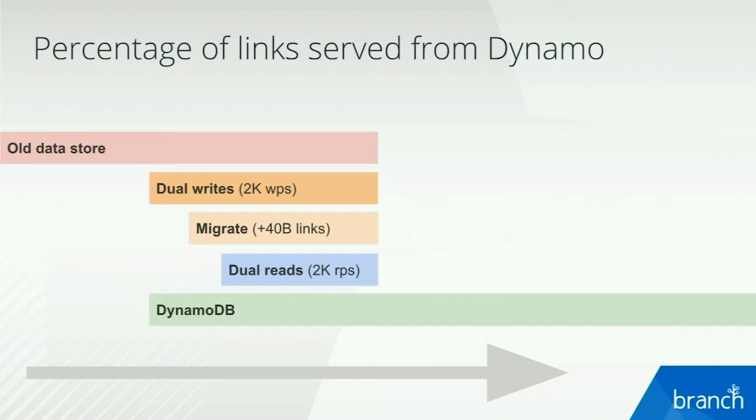In the red, you can see our old data store and how we started off with dual writes first with our full production 2K writes per second traffic. After dual writes was turned on, it provided us with a hard point in time at which we only needed to migrate links from before that point, because links after that point should have been migrated through the normal production write process if nothing went wrong.